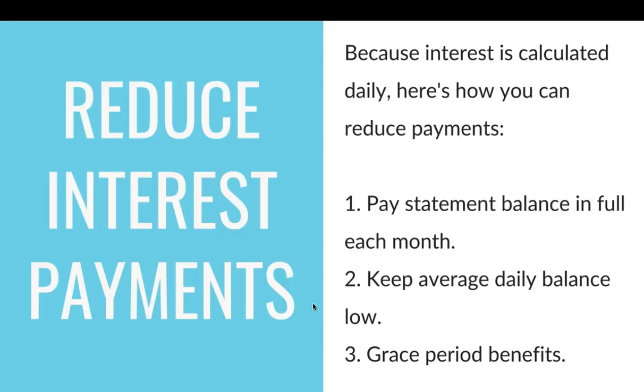Now, because you know that the interest on your credit card is calculated daily, there's a couple of things that you need to know to reduce the payments on your credit cards. The first thing, of course, is to pay the statement balance in full each and every month. The reason why you want to do that is because of actually step 3, which is the grace period. You want to take advantage of the grace period benefits.